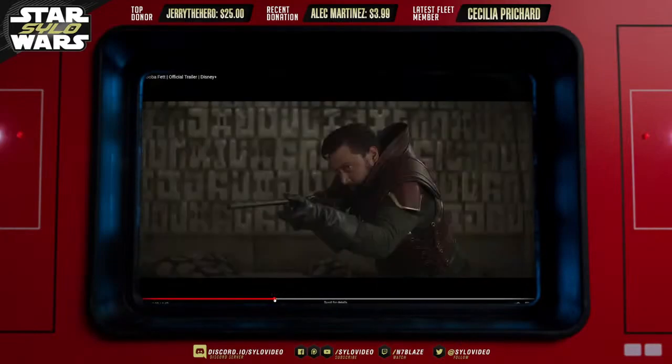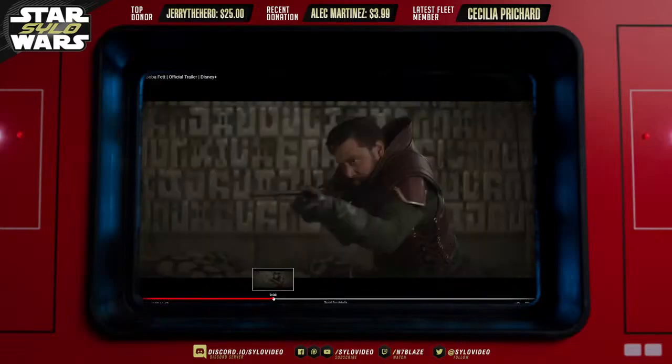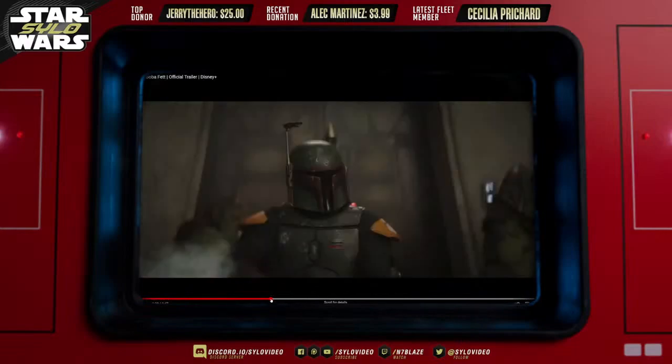Okay, so we can tell these guys probably work for the Ithorian just based on the background, which looks like the exact same room that the Ithorian was chilling in. And what's interesting here is some Gamorrean guards. And they're behind Boba. I'm wondering if these Gamorrean guards are working with Boba.